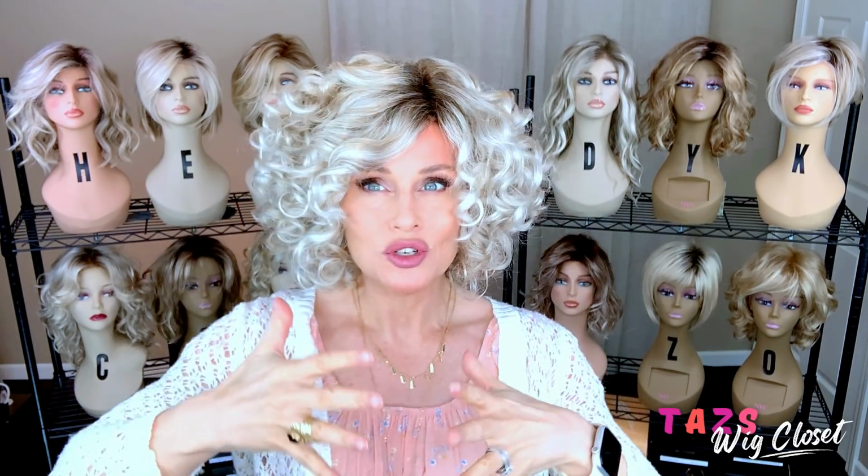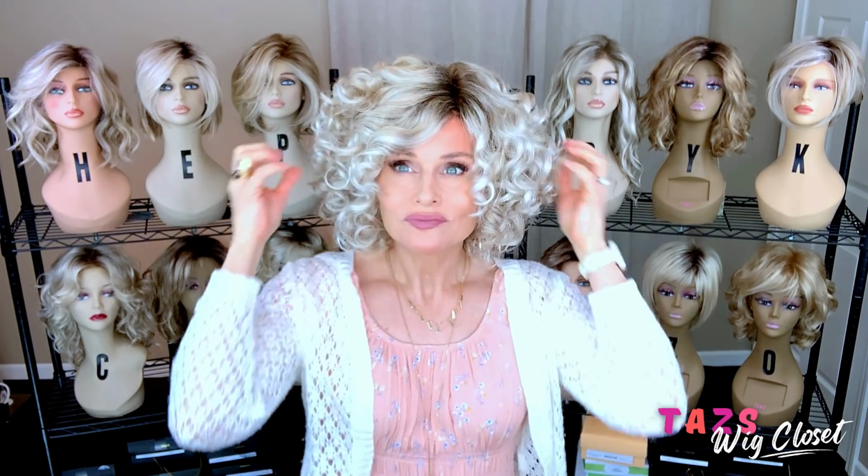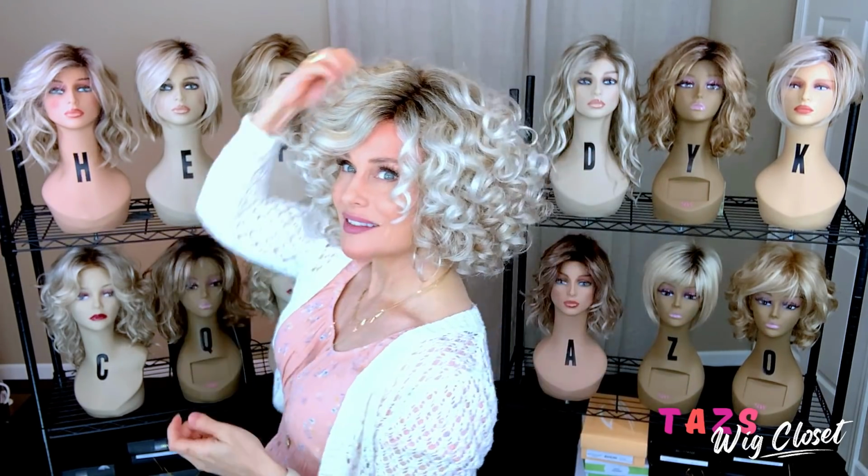Now there's no natural contour or anything. I don't think I'll be using this in an up and over kind of do. Okay, so let's take a look at the rest.